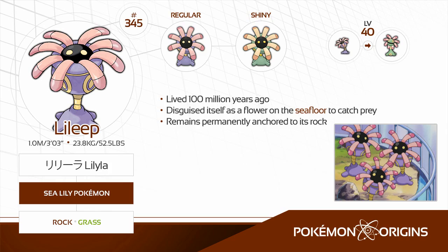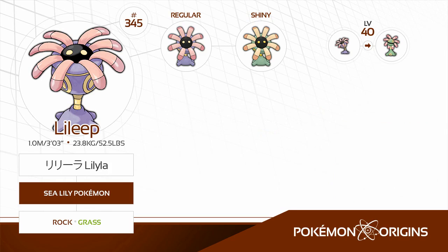It's also explained to us that Lileep was regenerated from a fossil. Who knew? But yeah, Lileep is a fossil Pokemon that lived 100 million years ago and caught prey using sort of camouflage as a tactic almost. So what's it based off of? I've sort of thrown the idea out that maybe it's based off of a creature in real life that does the same thing, lives on the seafloor, catches prey like that, and basically that's what it is.